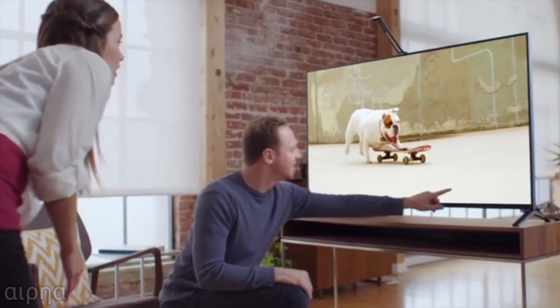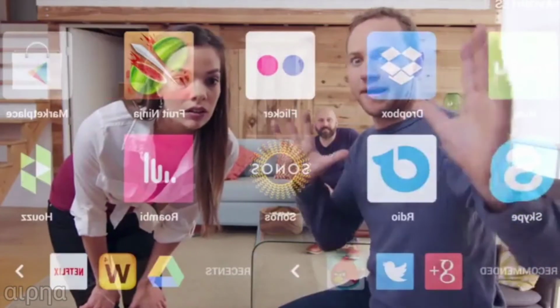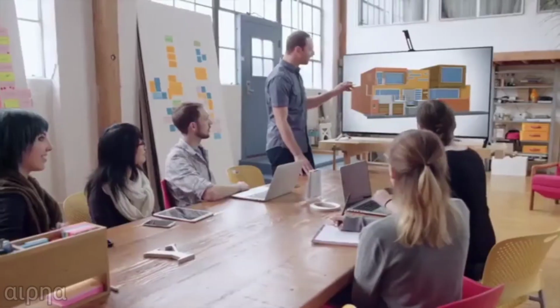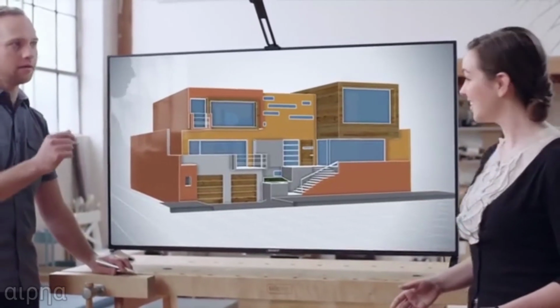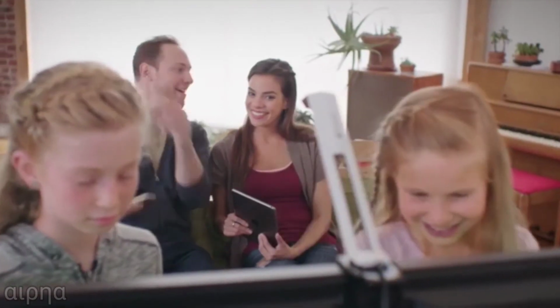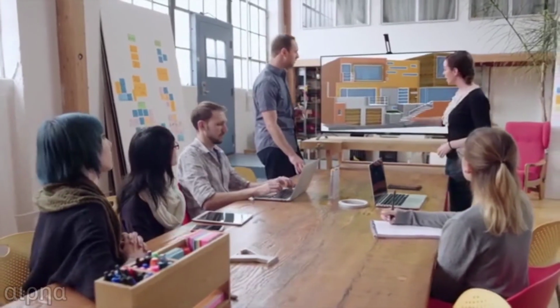It turned my TV into a smart touchscreen that can do pretty much anything. Bam! Download any app right onto the Wave. People in our office love it. It gets them out of their chairs, collaborating like never before. It's a great idea. And it's super easy to use. Navigate right from your phone. The TouchJet Wave brings people together in any situation.